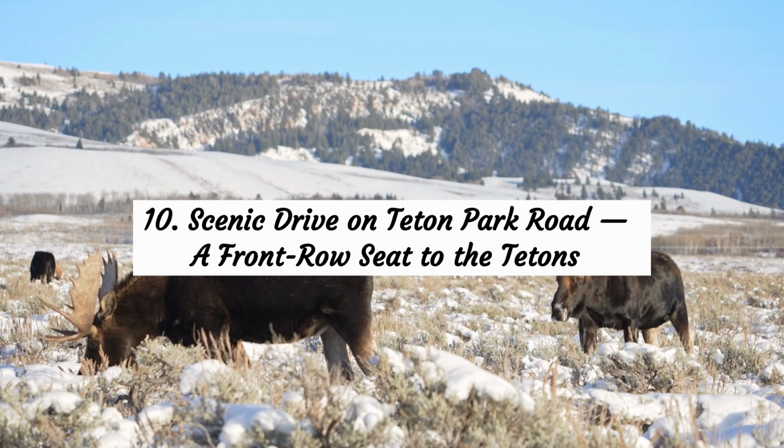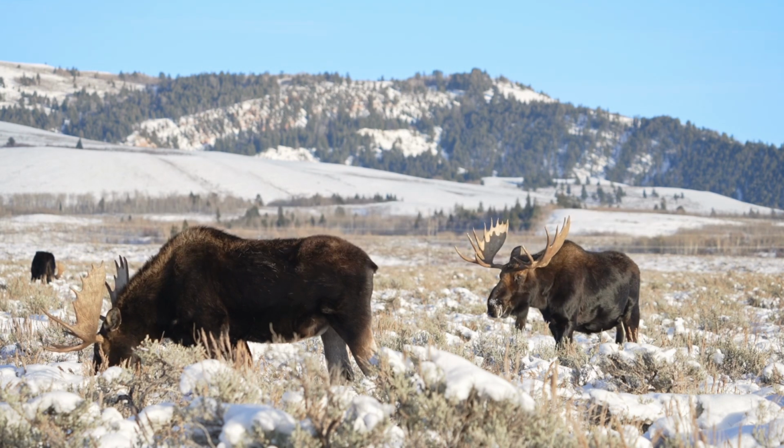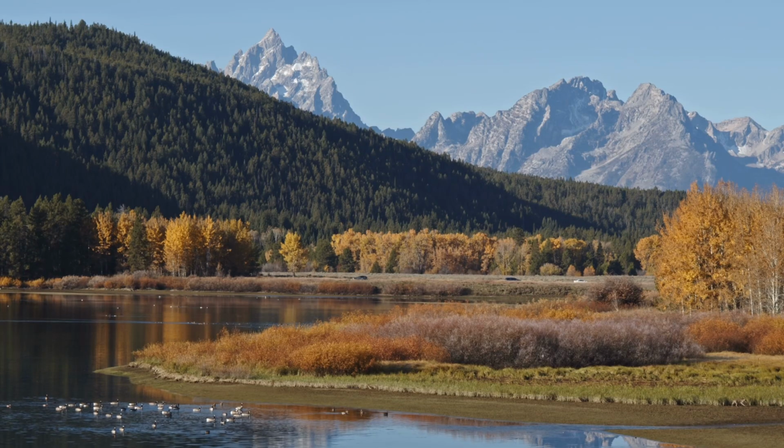10. Scenic drive on Teton Park Road, a front row seat to the Tetons. Looking for jaw-dropping views without lacing up your hiking boots? The Teton Park Road offers one of the most breathtaking drives in America.